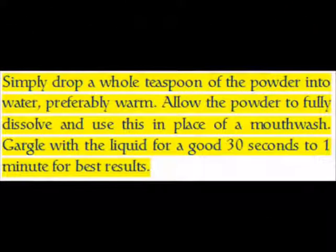Simply drop a whole teaspoon of the powder into water, preferably warm. Allow the powder to fully dissolve and use this in place of the mouthwash. Gargle with the liquid for a good 30 seconds to 1 minute for best results.